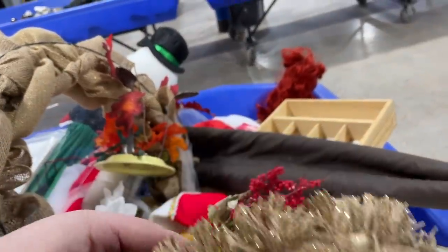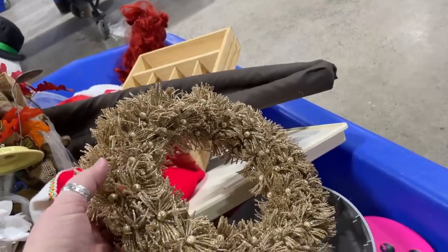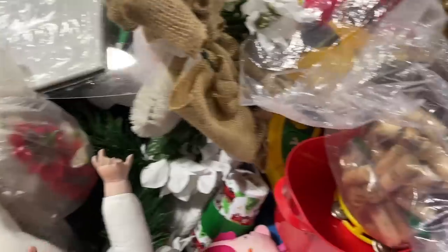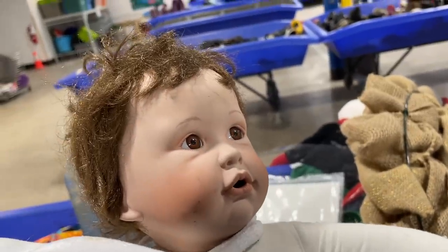Ew. These are like threads and they've all been starched or something. They're all prickly. More corks. Dang, somebody ate your fingers. You poor thing.